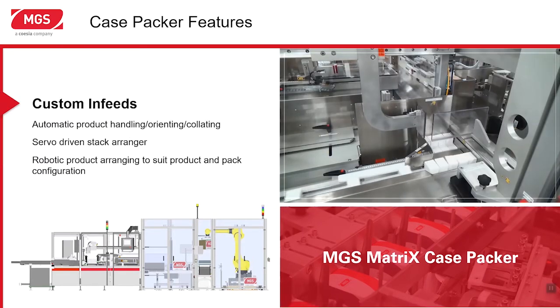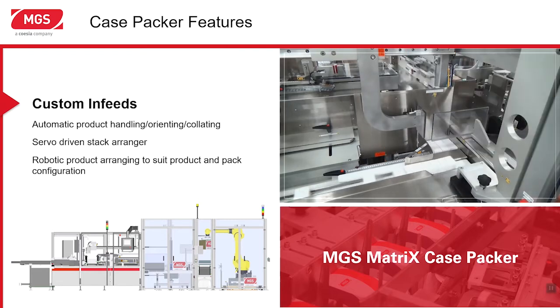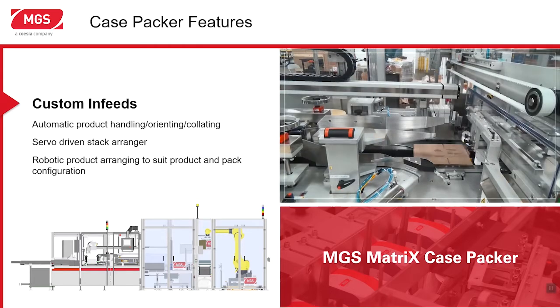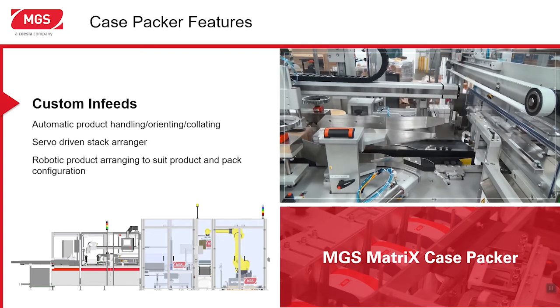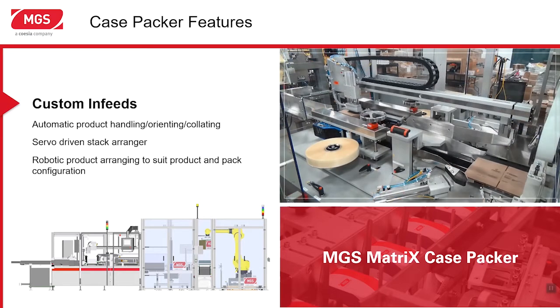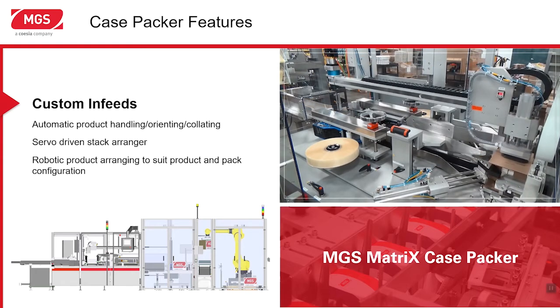We can provide in-feed solutions for a variety of products. The incoming products can be arranged into different pack patterns. We do utilize servo technology to enable that. The changeovers are recipe-driven, and they take very little time. You can see the cases are controlled from the opening through closing and discharge. And we can also provide some optional features, and they would include printing, labeling, check weighing, etc.